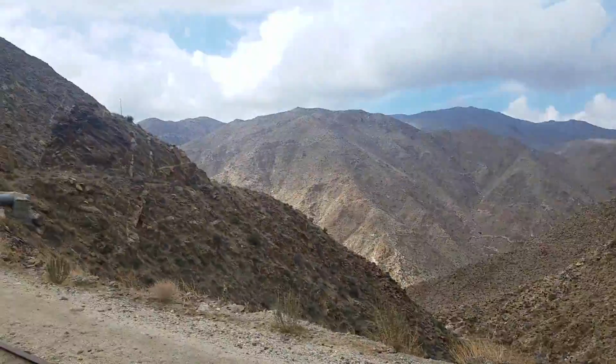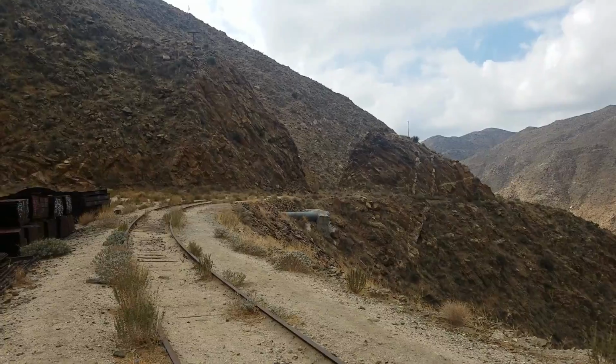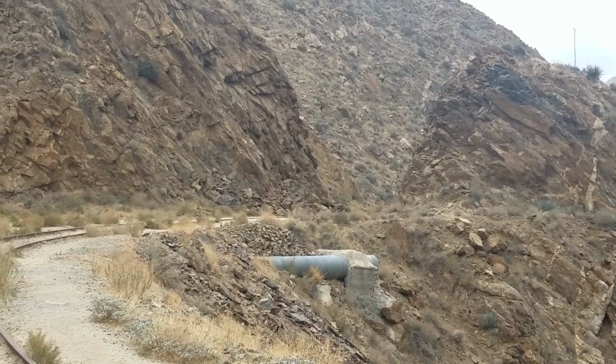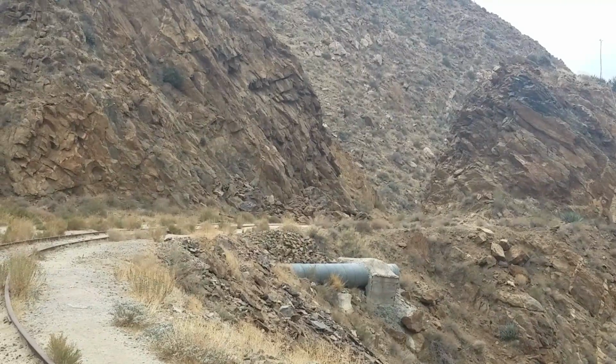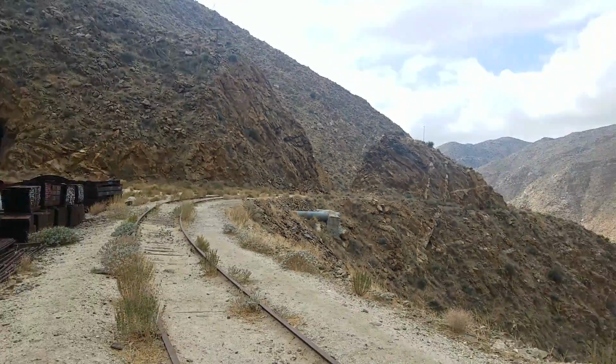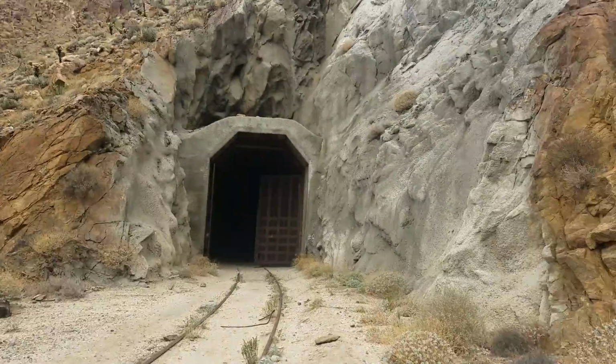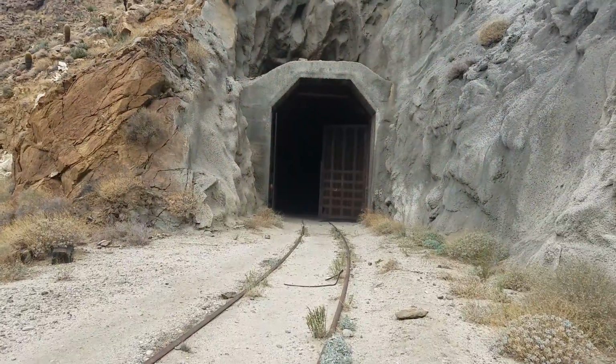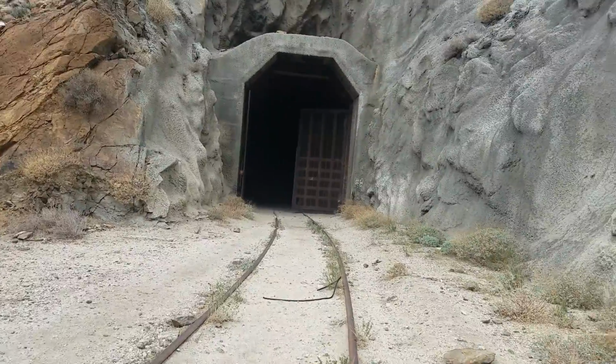But look at this, it's all concreted over, I guess, to stop those boulders from falling. Oh yeah, because right back there, I don't know if you can see, we just passed the spot where a bunch of boulders fell onto the track, and it's totally blocking the track. So maybe that's why they concreted all this, to stop that from happening. Ah, it's a trip. It's kind of spooky looking. Yikes, going to this tunnel.